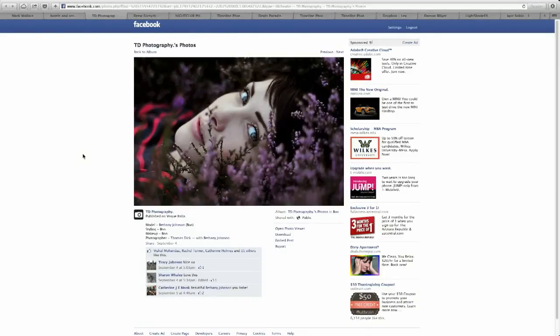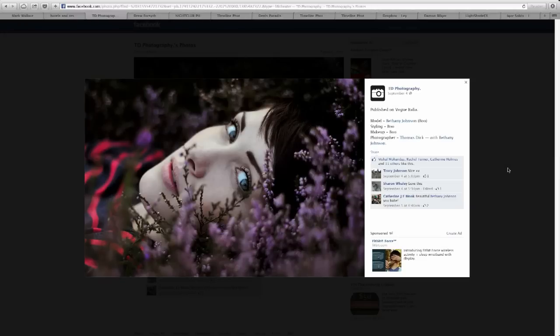Okay, so this one here is a shot from TD Photography, yes. And this was evidently published in Vogue Italy, maybe? I don't know. A lot of people say that. But this shot to me is interesting. I think it's really interesting.